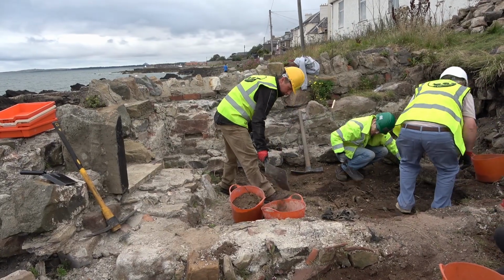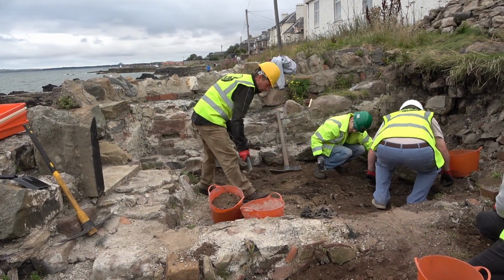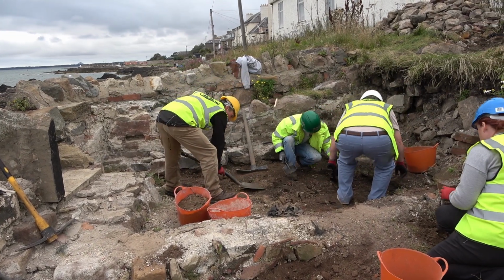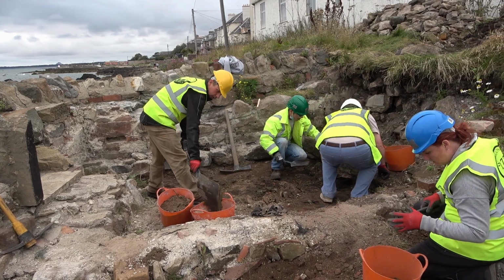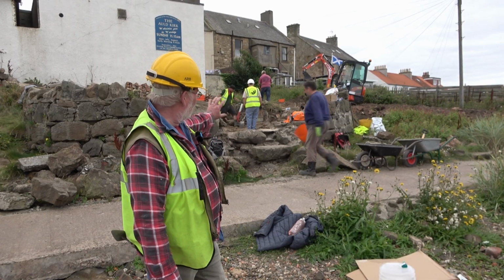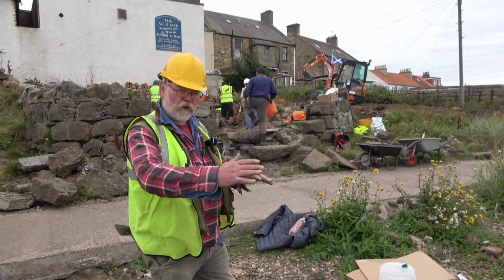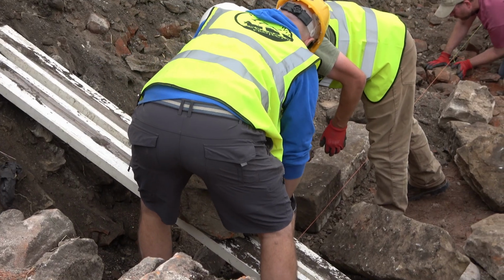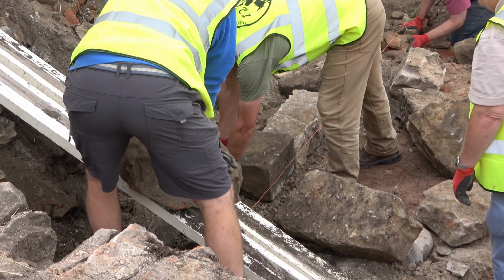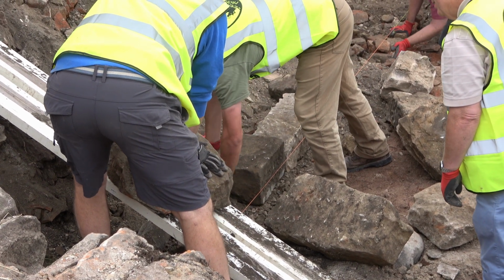Well, this time we're chasing back into the building, so we're going back into what we think should be the furnace area of the salt pan, and hopefully we can make more sense of the internal structures that are inside. We're consolidating the back section at the moment, and tomorrow we're going to start excavating the last reuse of the pan house surfaces that we got hints of in previous seasons.